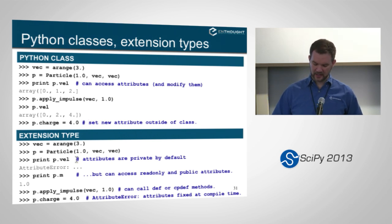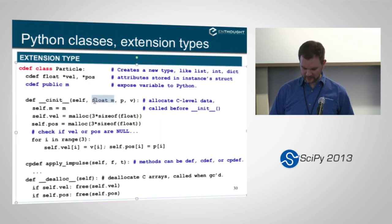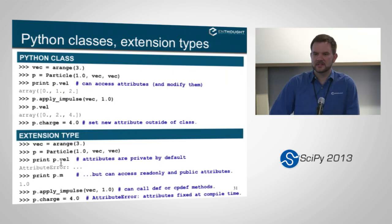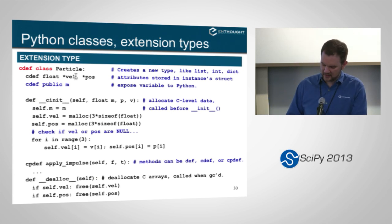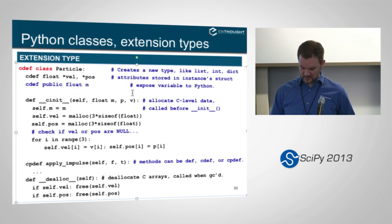Down here now, in the bottom half of the slide, we have our extension type. And we call it the same way. It has the same interface. Takes a mass here, has to be convertible into a float, and then a position and a velocity here, okay? So created the same way, but we cannot look at the velocity by default, right? In part because the velocity is a pointer to a C float, or a C array of floats, I should say, and there's no way to directly translate that into Python, but also we didn't declare it as public. By default, all these attributes inside of our extension type are private. M here is declared as public. There should be a type here, sorry. So cdef public float M.